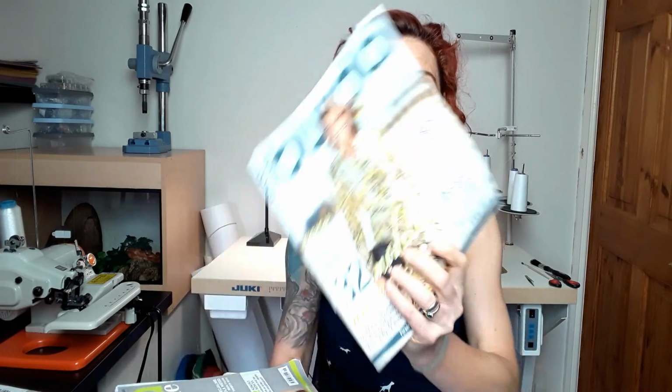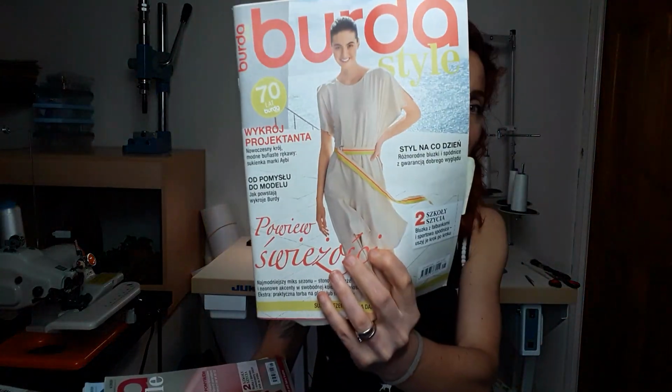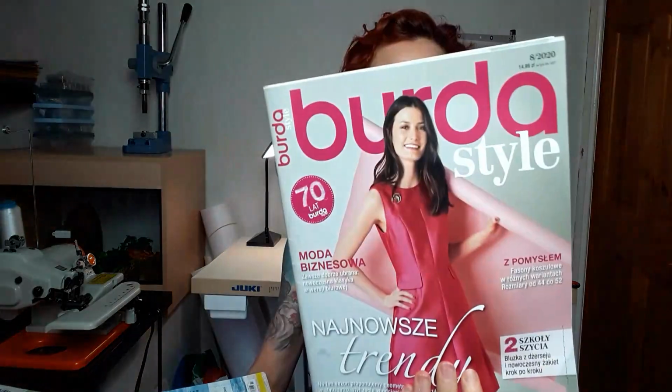And I'm already overexcited with the magazines. I already want to make all of them. Not all the covers in Burda Poland are the same, but most are the same or very similar to the UK edition or to the German edition or to the Hungarian or Russian edition. You know what I mean. But some of the patterns are absolutely fantastic.